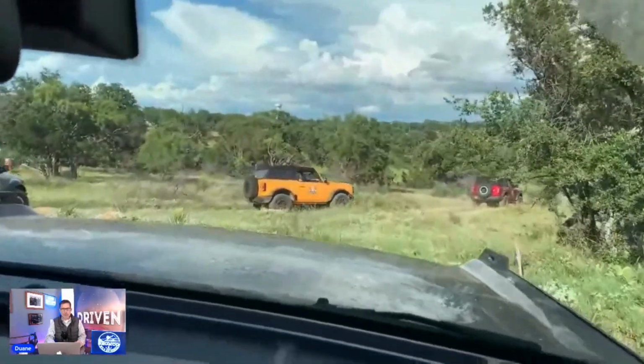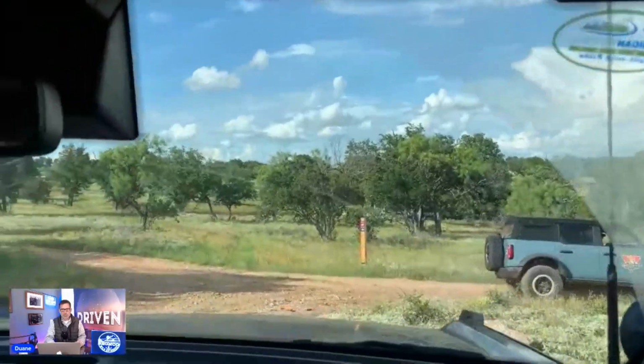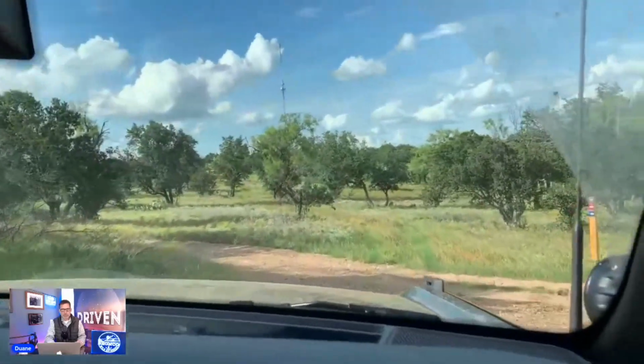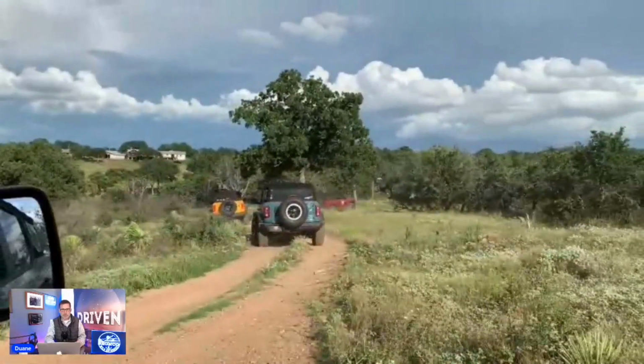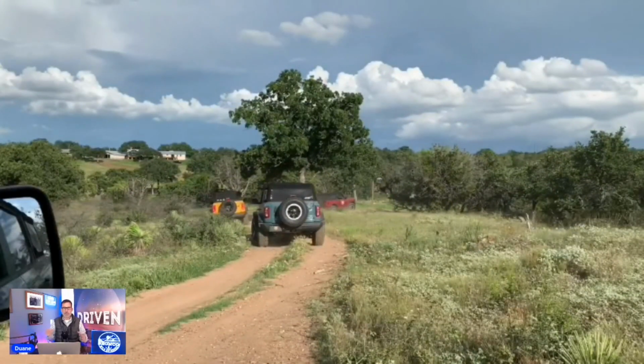So we went up some steep hills, rocks, slippery rocks. We went down a pretty rough, steep hill. I'm new at this, and this Bronco makes. Okay, so I'm going to stop it so I'm not talking over the audio.